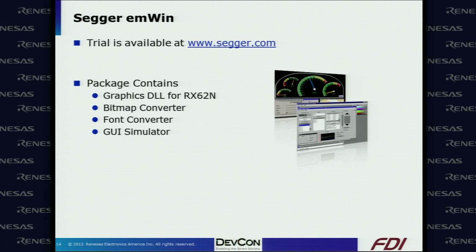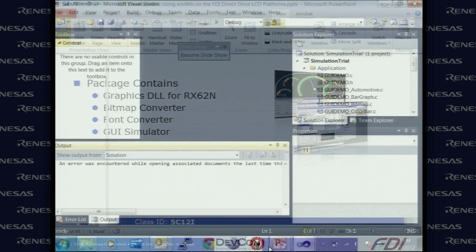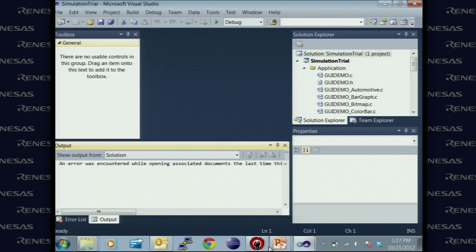If you'd like to take a look at just emWin, you can go to Segger.com and download the RX62N trial from their website. This is going to contain the graphic DLL for the RX62N, and it has several tools: the bitmap converter tool, font converter tool, and the GUI simulator. I'm going to give you a quick little demonstration of the GUI simulator.